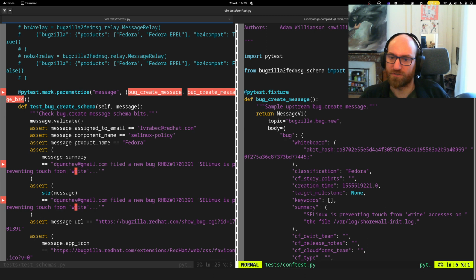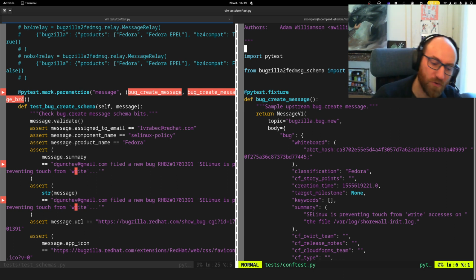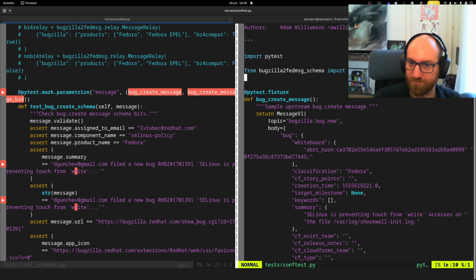It's not very satisfying. What would be a clean way to do that? Or I don't use a fixture. I mean, that would work as well. Okay, I can do that.